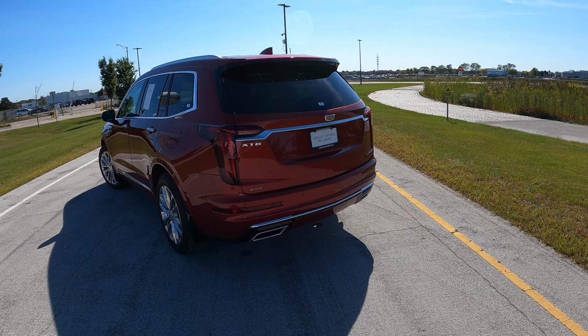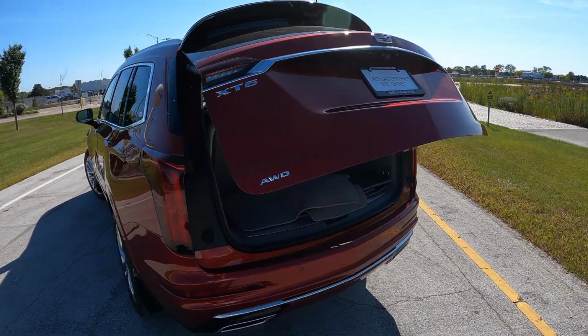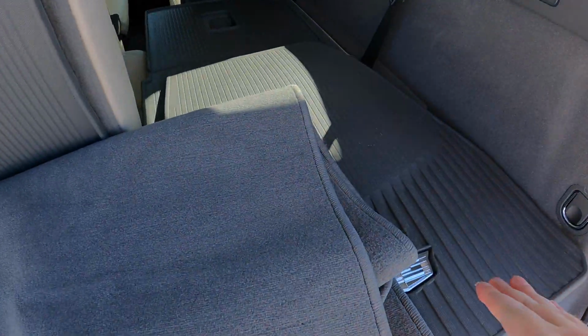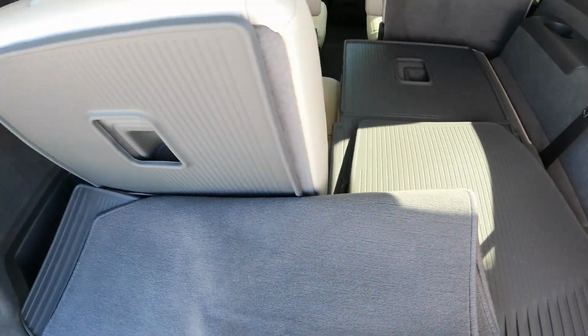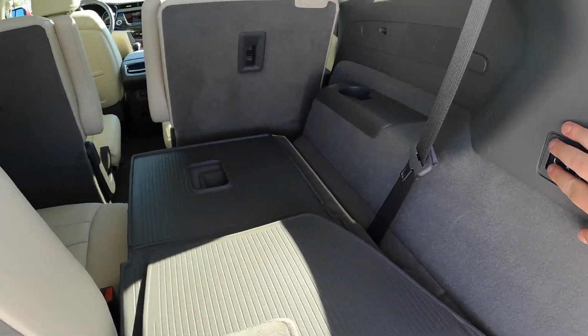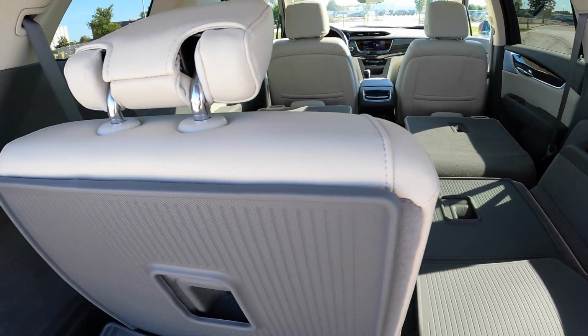All right, so around the back of the XT6, I do have a trunk popper on the key fob. It is a power tailgate. And of course, back here, we do have the floor mats to keep them nice for the next owner. However, like I said, we do have buttons over here that will actually release all 4 seats.